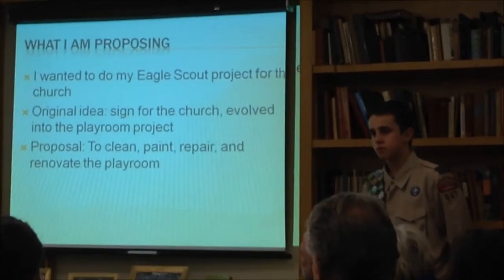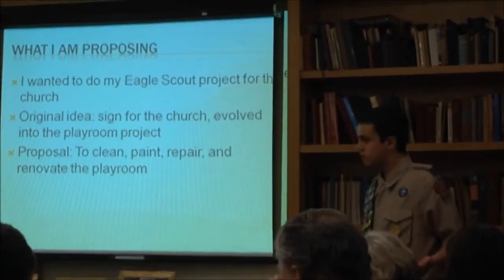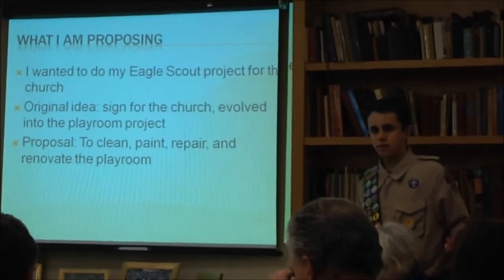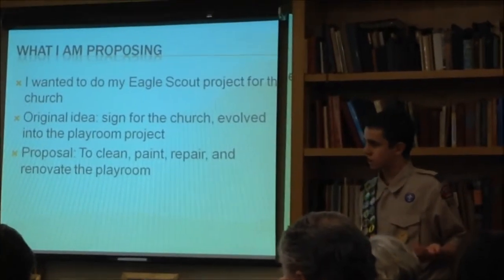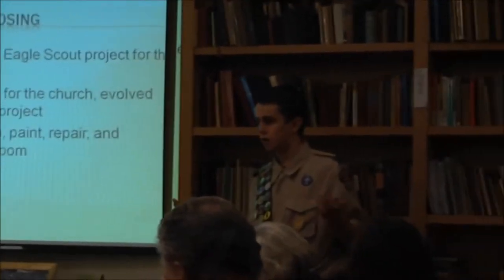What I'm proposing is to do my Eagle Scout project for this church. It's giving a lot back to me. My original idea was to build a sign for the church, because all of the churches on Mercer Island have a nice sign that says welcome to our church. But then I learned that there was a construction company doing something like that. So the project evolved into remodeling the playroom.